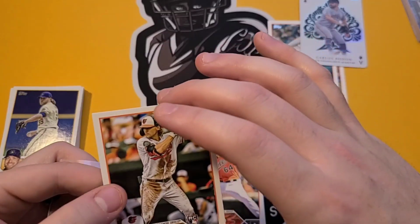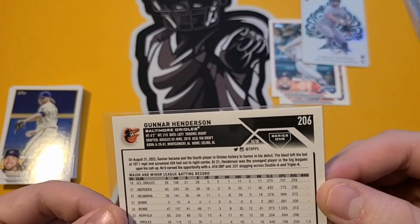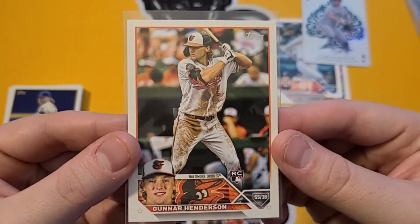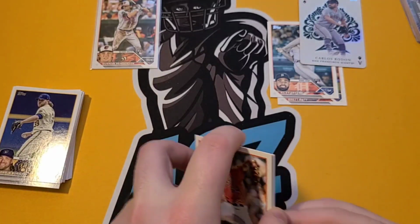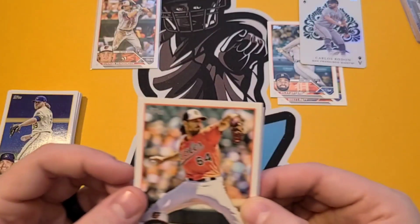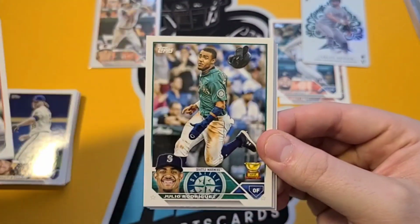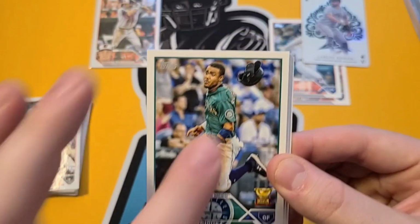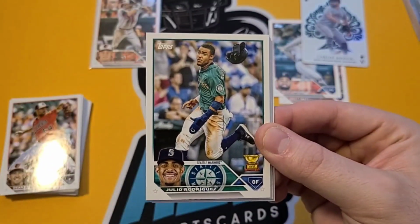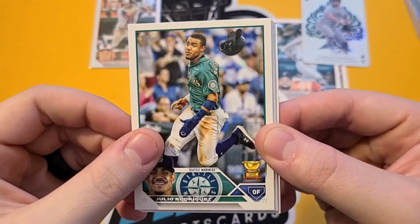I don't know the odds of pulling that, but they have to be pretty low. Especially for four packs. I don't know how big the set list is, but Series 1, very nice. Gunnar Henderson, the big rookie everyone's looking for in this set. So we got three really great rookies, but that's the guy. That's the guy. Let's keep going. Dean Kremer. Oh, it would be fitting that last year, everyone was talking about Julio Rodriguez. Now this year, I'm talking about Gunnar Henderson. He's in the same pack, so a nice gold cup card for him.